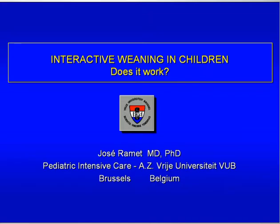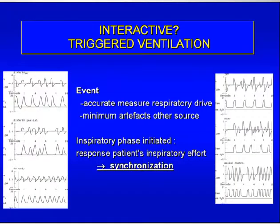So interactive weaning in children, the question is, does it work? Well, when we're speaking about interactive triggered ventilation, two events are extremely important. One of them being the measurement of the event. It should be accurately measured of the respiratory drive with minimal artifacts from other sources, and an inspiratory phase that is initiated very accurately in its response to the patient's inspiratory drive. And what is very important is the measurement of the event, but also the synchronization.